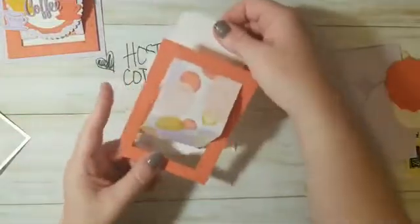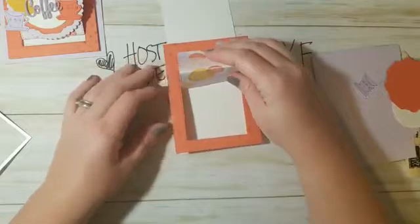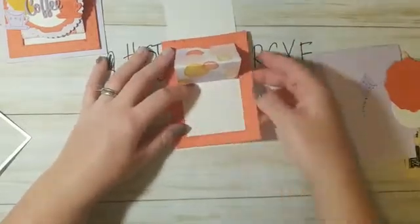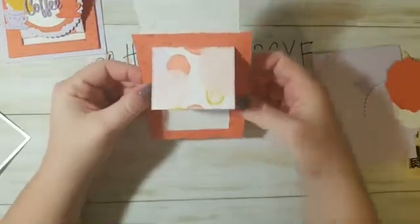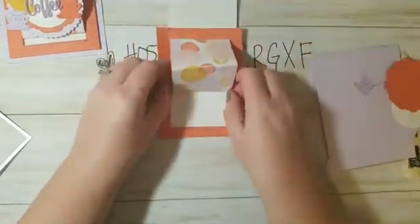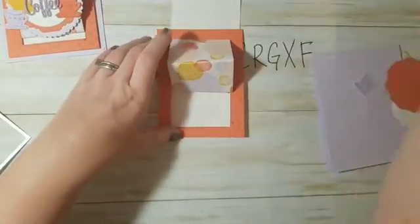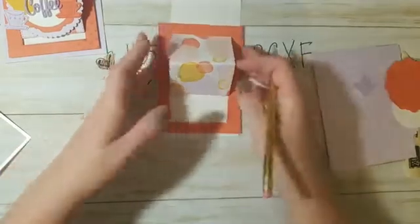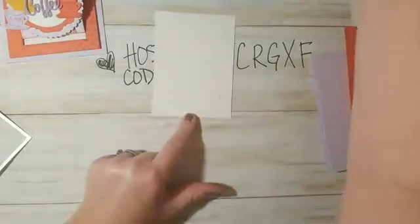Now I'm going to slide this up. We're going to slide this up and I'm just going to kind of lay this piece over our white piece because we want to do some stamping on this white piece, but we want to make sure that we stamp in the correct area because we want to make sure that it's seen. So I have this piece all slid up and I'm going to grab a pencil. I'm just going to draw a couple little marks here and that's just going to show me where I need to be doing my stamping.